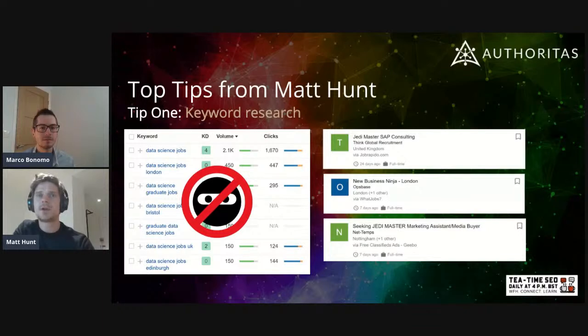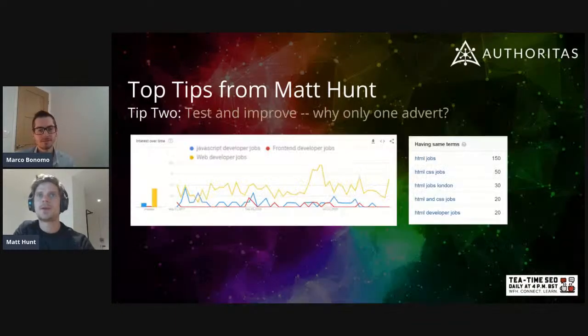So it's a skill within a job. Think, how are you going to write the advert? What are you going to put in that headline? Don't put Jedi Master, SAP Consultant, or New Business Ninja, because probably your click-through rate is going to be quite low, or impression rate even. So yeah, that's that on keyword research.